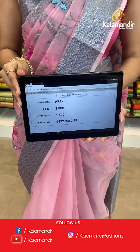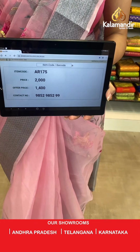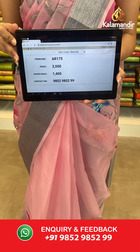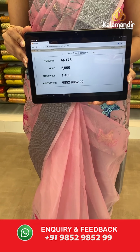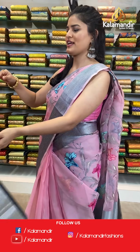So let me quickly tell you the pricing details. So the saree code for the saree is AR175, original price is 2000 rupees. Offer price only for today is 1400 rupees. Yes, you heard me right, it is 1400 rupees. To place your order, take a screenshot along the saree code and send it to our WhatsApp number, which is 9852985299. Let's move ahead and check on our another beautiful saree from this collection.